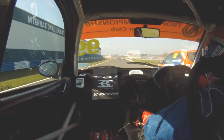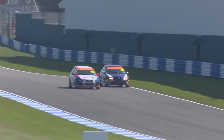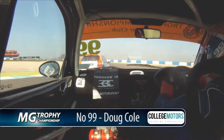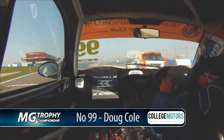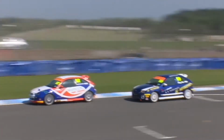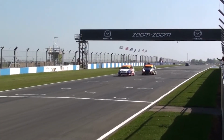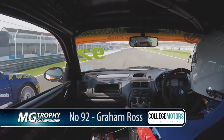So Ross under pressure from Doug Cole, who's coming down the exhibition straight, goes wide. Cole, we know, he's not afraid to attack, looks at the outside line, lights ablaze from the chaser. That will not faze Graham Ross at all, but Cole is trying to go through, he's getting a little bit more momentum. He had a better run there out of the chicane, and they go side by side across the line, down in towards Redgate again.